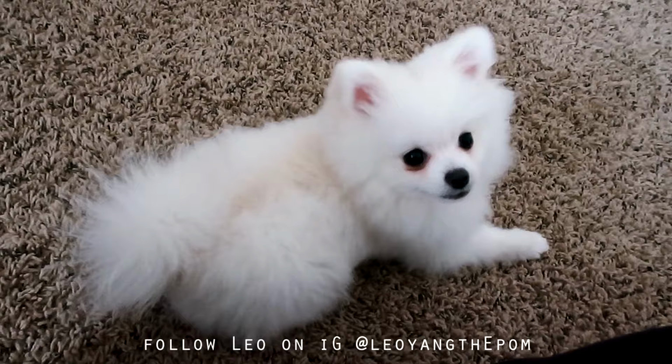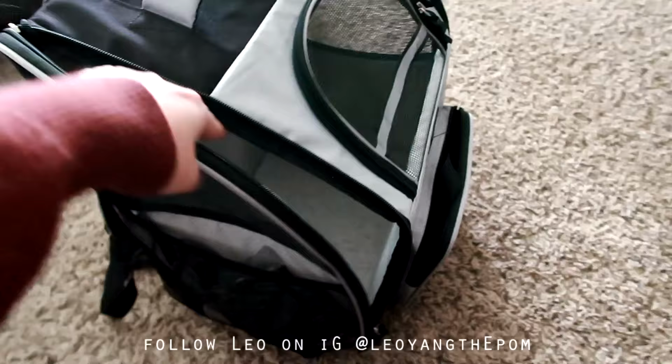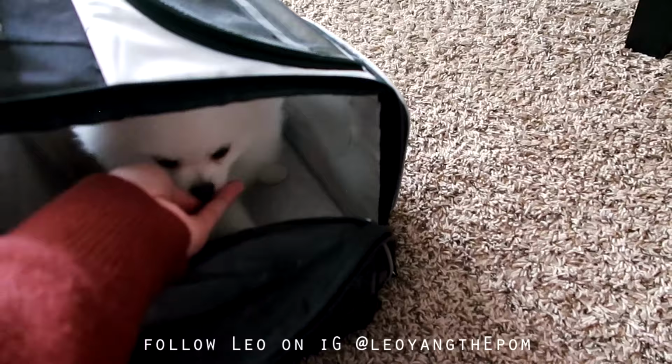Hi. Hi, buddy. Is that your wink? He likes to wink, but then that's how I know he's really tired too. This is the backpack that we've been using for the past 5 months. No tear at all. Leo, backpack. Backpack. Yes, backpack. Yes, good boy.